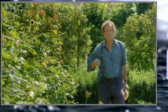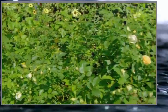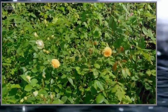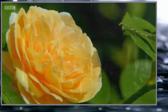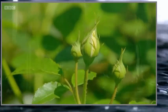Whereas most roses do their flowering in summer, there are some that are remontant, that come back. And the English roses are particularly good for that. They flower gloriously in June and July, then take a bit of a break in August. But now in September, they're coming back with a second flush and will go on flowering well into autumn.